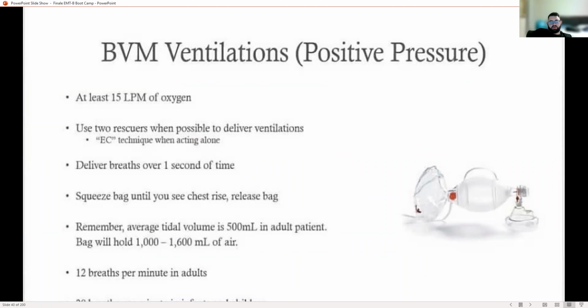So deliver 1 breath over 1 second of time. That means you're squeezing 1001. Squeeze the bag until you have chest rise. Do not squeeze it so you can pop their lung. This happens a lot, especially with overzealous rookies that are running their first arrest. You as the senior man on scene, EMT, paramedic, school guy, you need to be directing traffic and watching these guys so they're not going to overinflate the chest. We only want chest rise. Anything more could be barotrauma.